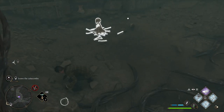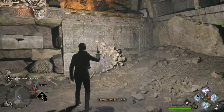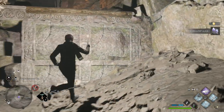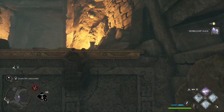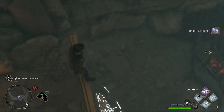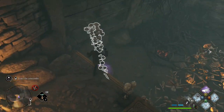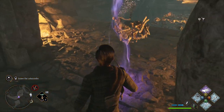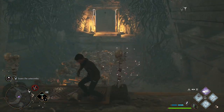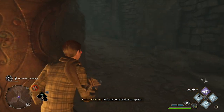Why do you like this? Lumos. Let's get up here and try this one more time. Please just let me out of the freaking cave. Wingardium Leviosa. Get up here, thank you. There we go. Wow, was that so difficult? Rickety bone bridge complete.